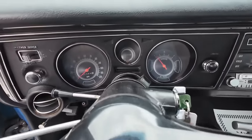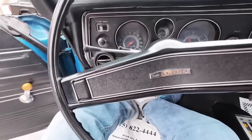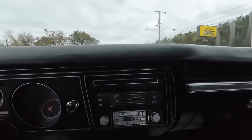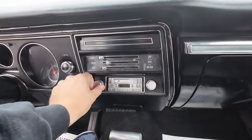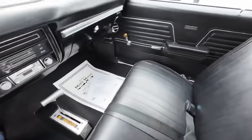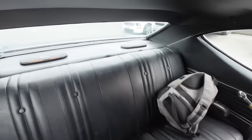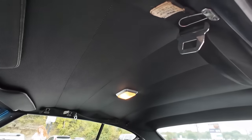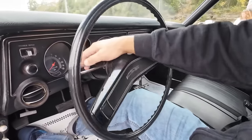Steering's nice and silky. Turn signals look like they're popping up right there on the dash. Place those bets. Do you think that horn works? Don't forget, wipers do work. Blower motor's kicking on. Radio's working. Package tray and headliner. Super clean. Tilt column.